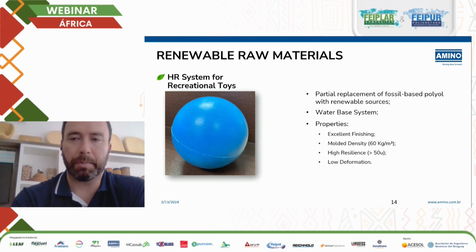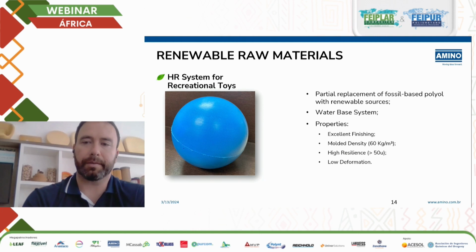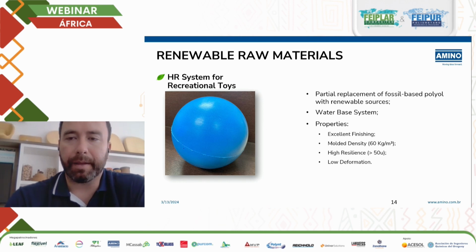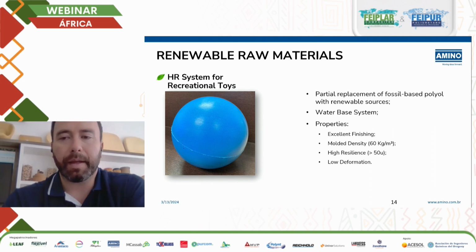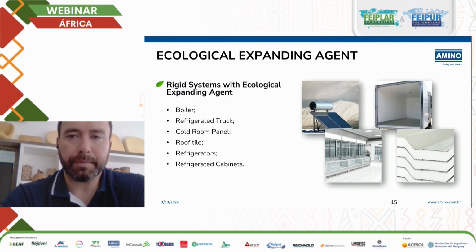Renewable source polyol was used in this system, reducing the fossil-based polyol. It is a water-based development, and the properties are excellent finish, excellent skin finish. This product can be sold without top-up membranes. The molded density was 60 kilos per cubic meter, high resilience that is above 50, and low deformation rate. Next.